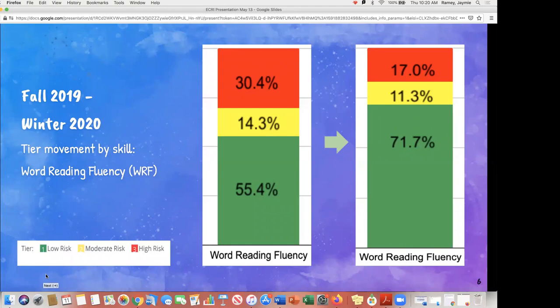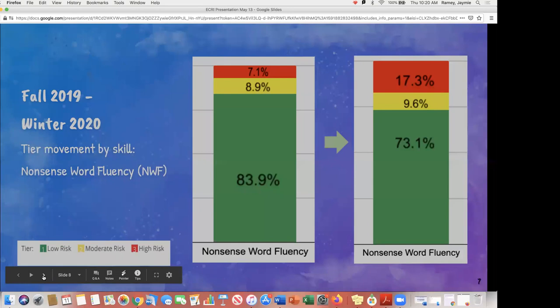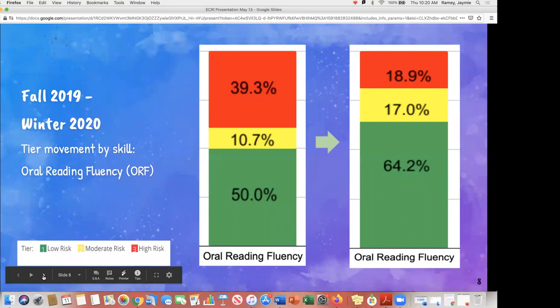As we move, this one kind of baffled us a little bit, that their nonsense word fluency dropped a little bit, but I'm going to continue on right here with their oral reading fluency. So when you look again at just how many students we were expected to have in that high risk, tier three category, it has really reduced, which is awesome to see.